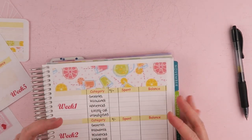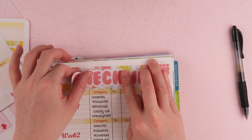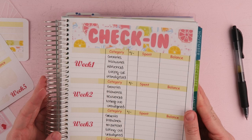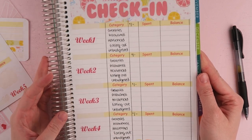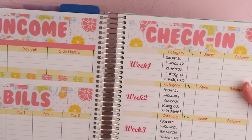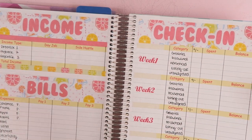And then I will put my big old check-in right here. It's always hard to put these little bigger strips down. So that's what that page looks like. So pretty.